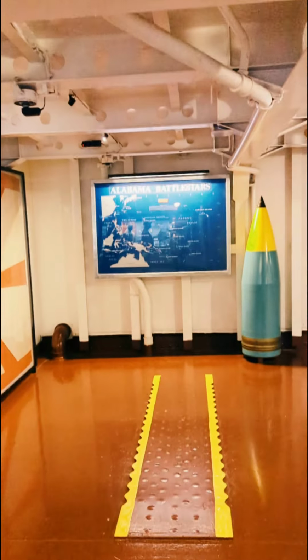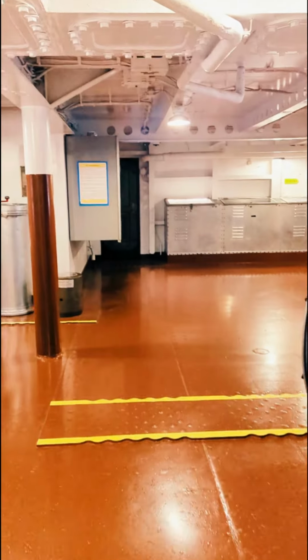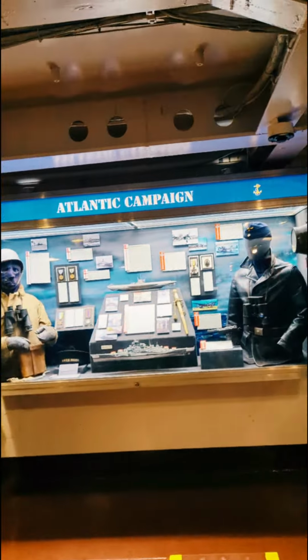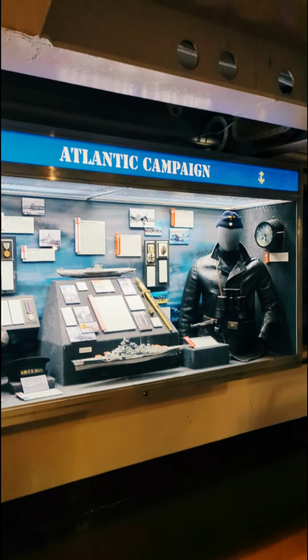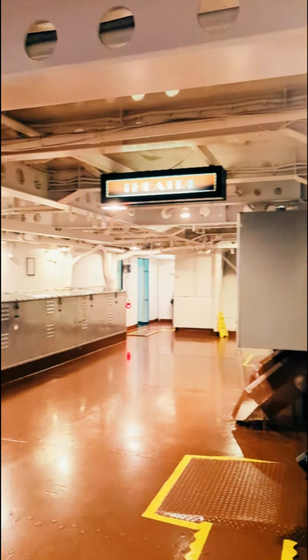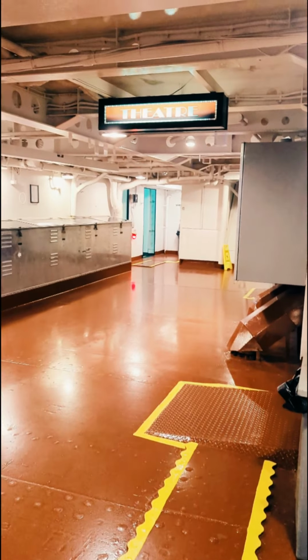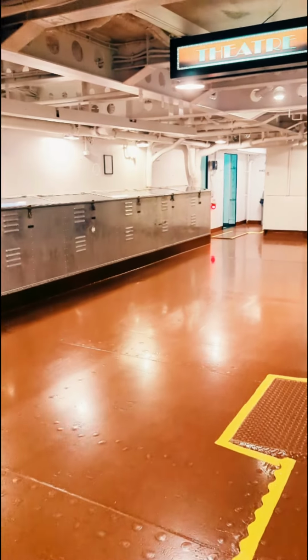Alabama batting box. Atlantic campaign. This was the Atlantic campaign. This was fighting the German soldiers. Do you think? Oh, they got a theater right here. They have a theater room to watch the whole thing about the ship. Do you think, my love, if we don't have a guide, can we still tour the whole ship?